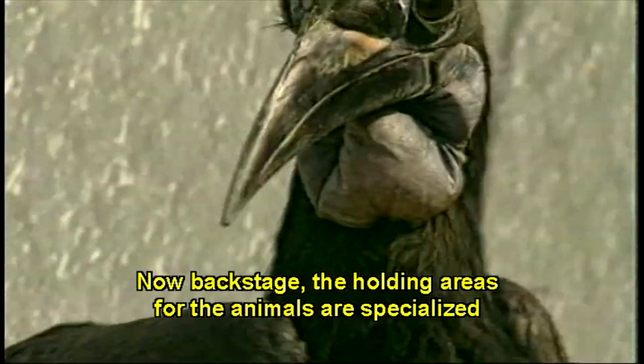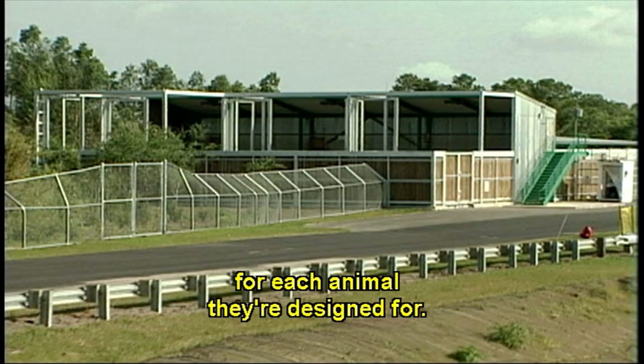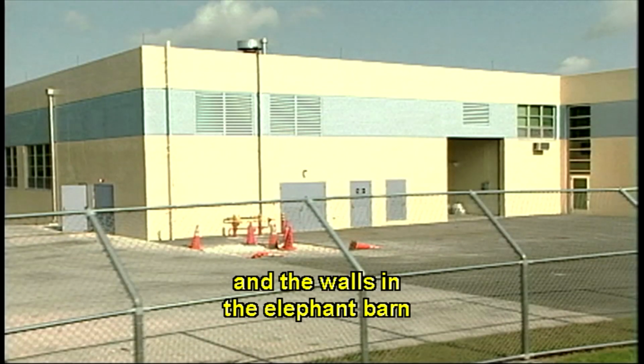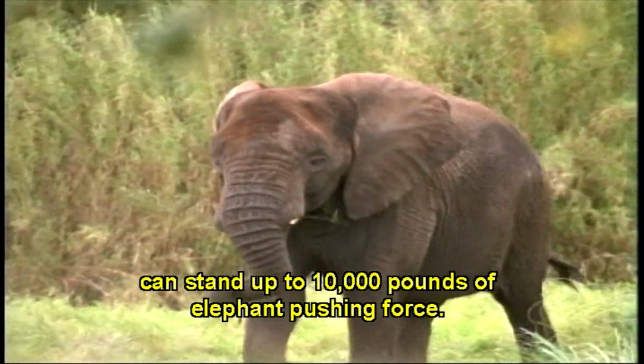Now backstage, the holding areas for the animals are specialized for each animal they're designed for. The giraffe barn has hinged doors they can poke their heads through, and the walls in the elephant barn can stand up to 10,000 pounds of elephant pushing force.